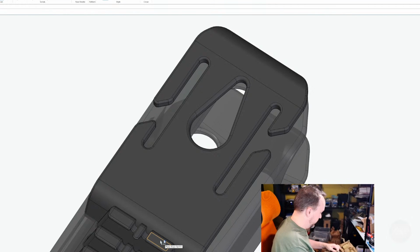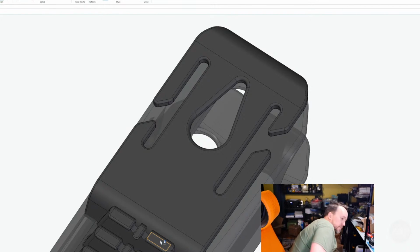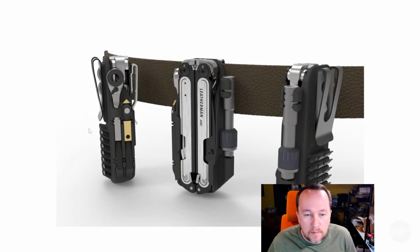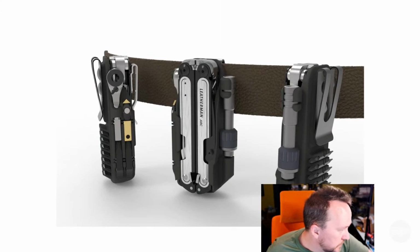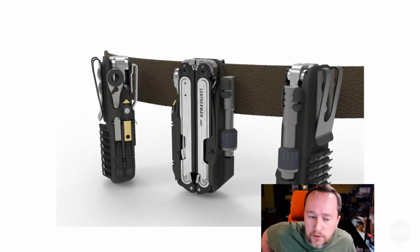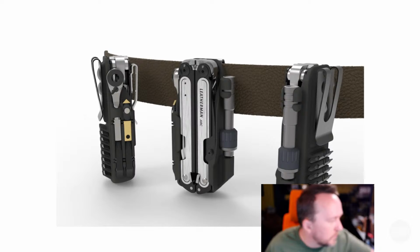Let me take this off so I can demonstrate if I need to. Of course, now I got it properly hooked on. Come on. There we go. And that same feature, by the way, is on either the BDU loop or the duty loop.